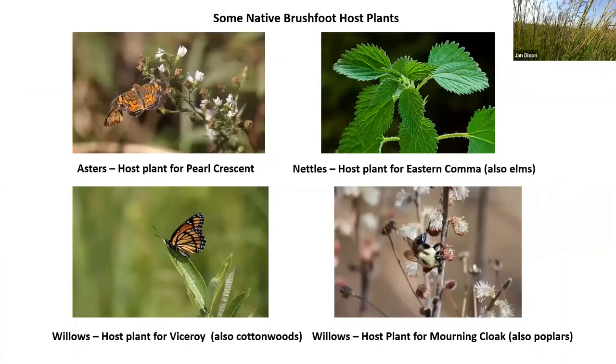So what can we plant? Pearl crescents use asters as host plants, and later also for nectar. There's a lot of asters at Kitty Todd, and I think that's one of the reasons they did so well last year. Viceroys use willows for hosts, and that plant may be a little more difficult to find, but I have been able to find it online. They will also use cottonwoods, which are plentiful at Kitty Todd as well as willow.